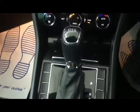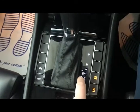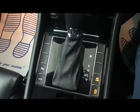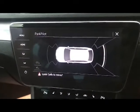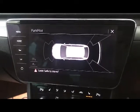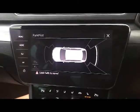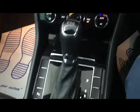We have DSG gearbox, so you've got standard drive mode and you've got a sporty setup for the gearbox. So in standard drive, the car will change gears to get the best efficiency it can, whereas in sport it will try and keep it in the best power band it can to get the most performance out of the car. We also have front and rear parking sensors with the display on the screen. That will come on automatically when you put the car into reverse, or when you're going at low speeds, for example stuck in traffic and a bike comes past you or anything like that, it will flash up. But as I mentioned, it will come on automatically, and you can just turn it on and off just by pressing the P button there.